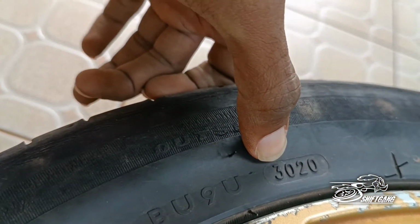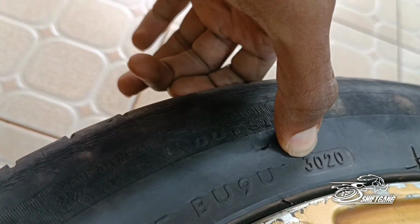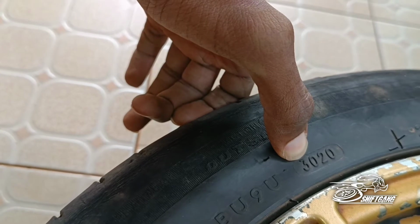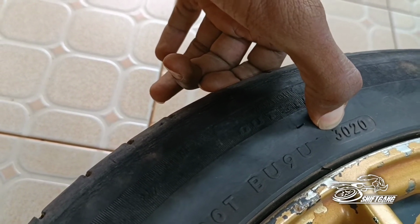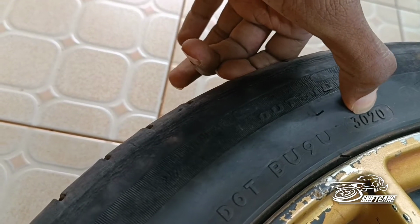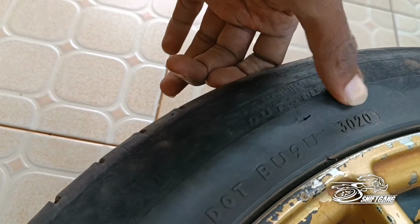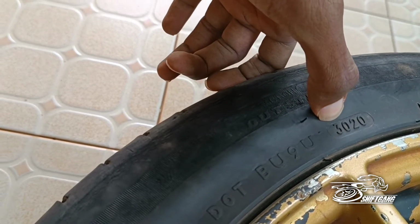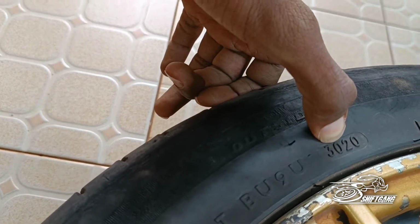Then we have the 3020. This is also very, very important when you're buying the tire. 3020, 30 stands for week, 20 stands for the year. So this is week 30 of 2020. So this tire was manufactured on week 30 of 2020. The reason for this is because tires expire.